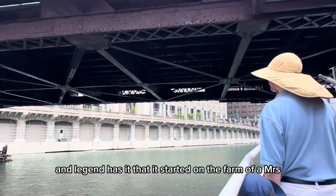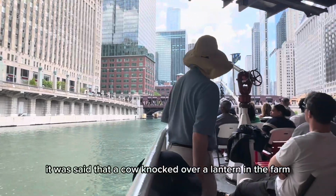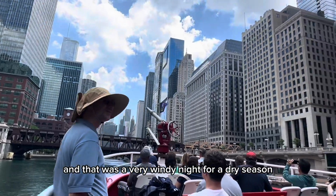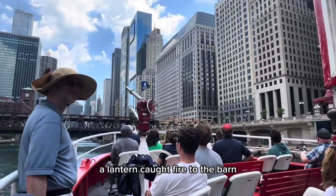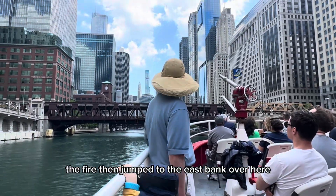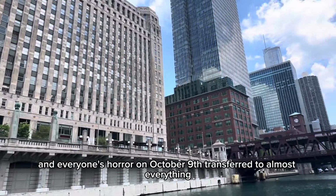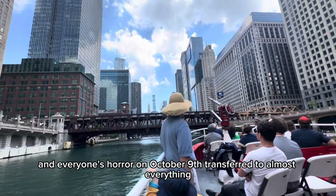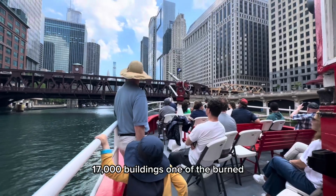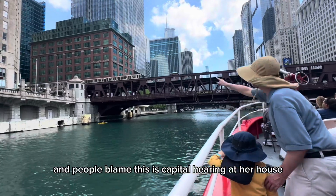And legend has it that it started on the farm of a Mrs. Hampton O'Leary. It was said that a cow knocked over a lantern in the barn, and it was a very windy night, very dry season. The lantern caught fire to the barn, the house, and the wind blew it into a frenzy. The entire west bank burned. The fire then jumped to the east bank over here and burned the south side of the city. To everyone's horror, on October 9th, it burned almost everything for about 2.5 miles. 17,000 buildings were burned, 100,000 people homeless, and 300 died. And people blamed Catherine O'Leary and her cow.